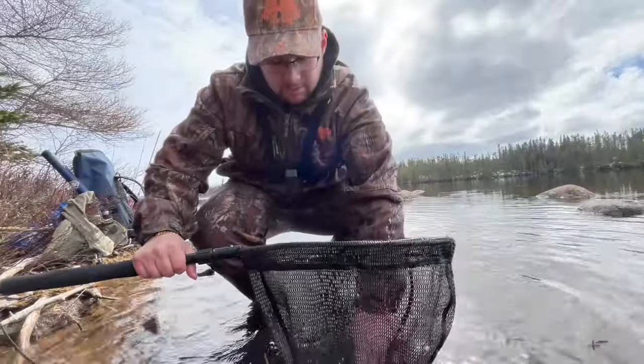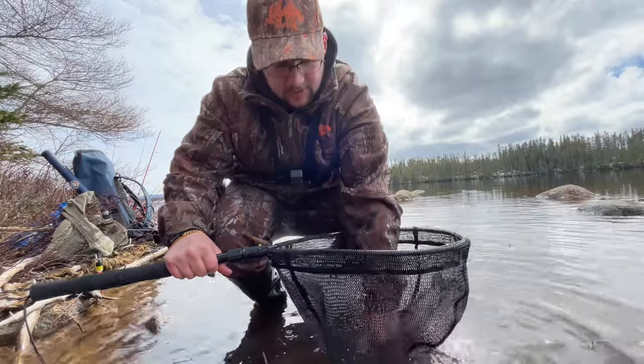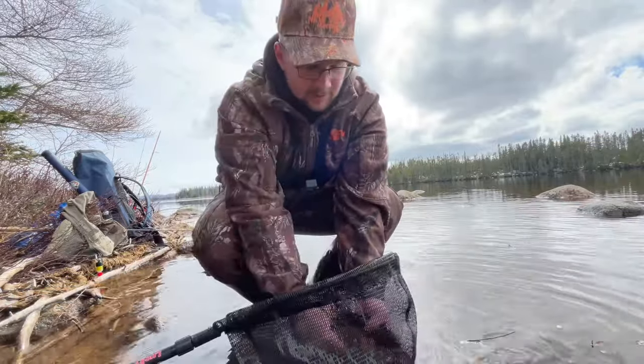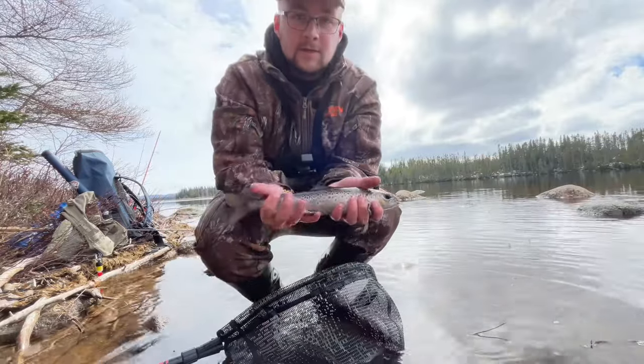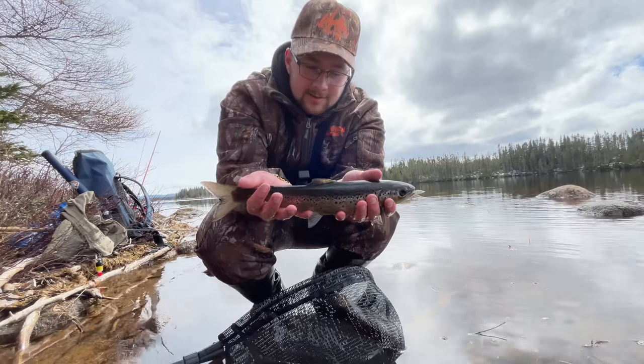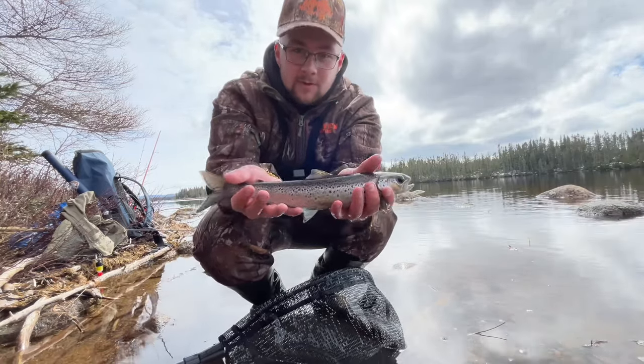Here he is, just a smaller landlocked salmon, but still pretty and still very feisty. Now I use the net for these smaller fish because it keeps them healthy and it's easier for you as well. There we are, nice little guy. Gonna put him back in the net and we'll send him back home and see if there's any more in that little school of fish there.